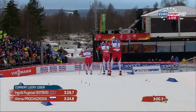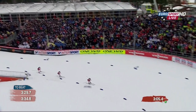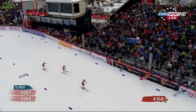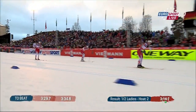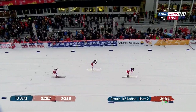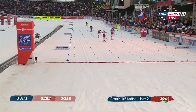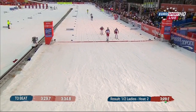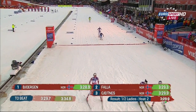Remember, it's 2 to go through and a lucky loser. And this is pretty tight. And Kaspersen Faller, who has been improving week by week, now really showing why she is as good as she is. But it's Bjørgen who's come through on the inside, taking the better line and powering home when it matters most. It's a fast time to beat, 3:29 to qualify, to get through, and it's going to be faster. Yeah, and that was an easy 3:28.9 for Bjørgen.